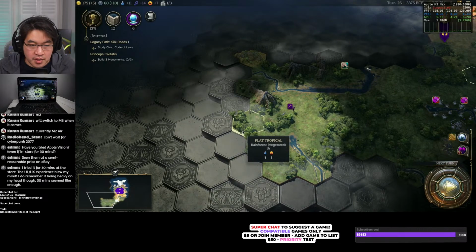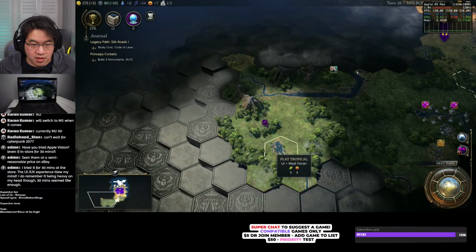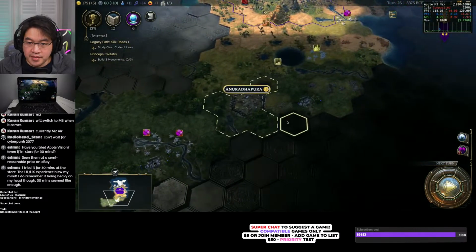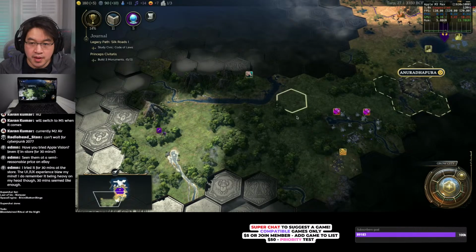I tried it 30 minutes at the store. The UI UX experience blew my mind. I do remember it being heavy on my head though. It is like a long one. I mean, I did the ability to place virtual displays around the room, and so I did try this out and tested this out.